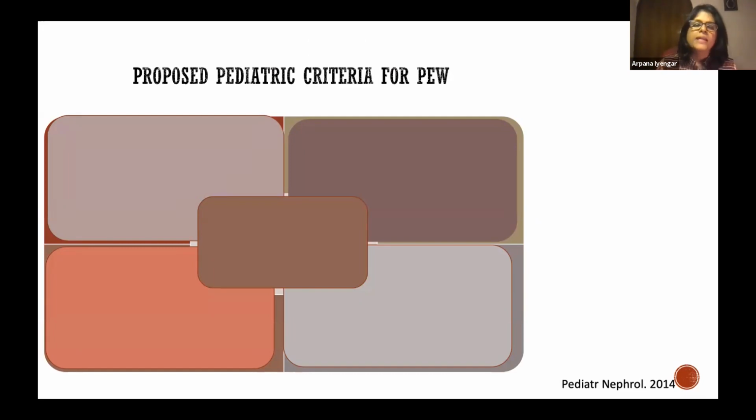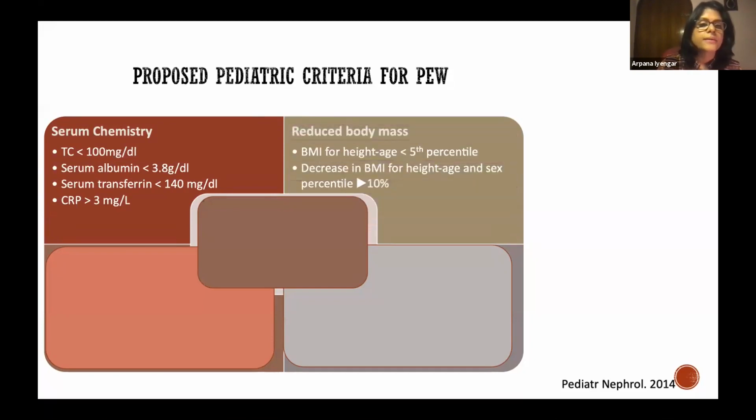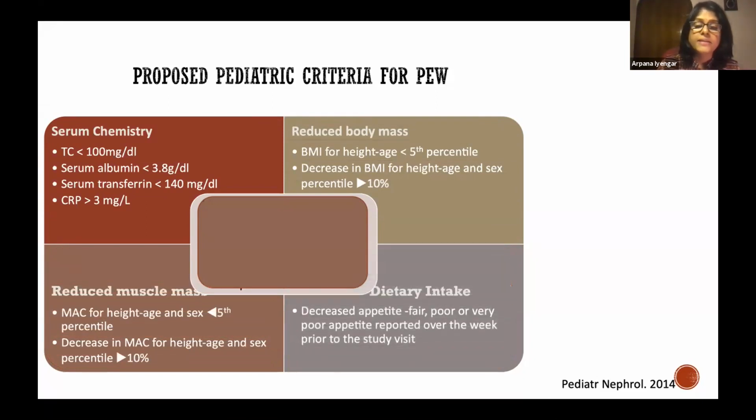in adults. And somewhere in 2014, this paper came out wherein the pediatric PEW criteria was adapted from the adult criteria. And this is what the criteria consists of. That is the serum biochemistry criteria, the reduced body mass in terms of BMI, reduced muscle mass in terms of measuring the mid-arm circumference, and the dietary intake in terms of appetite. In the adult criteria, there is emphasis given on the calorie and protein in the diet intake through dietary recall. But in pediatric criteria, it is limited to assessment of the appetite.